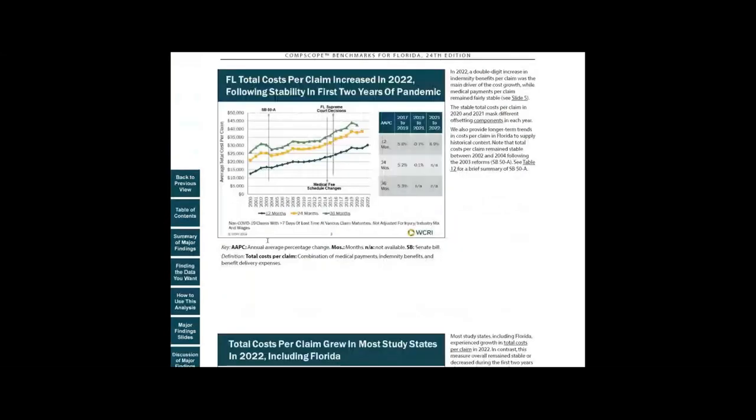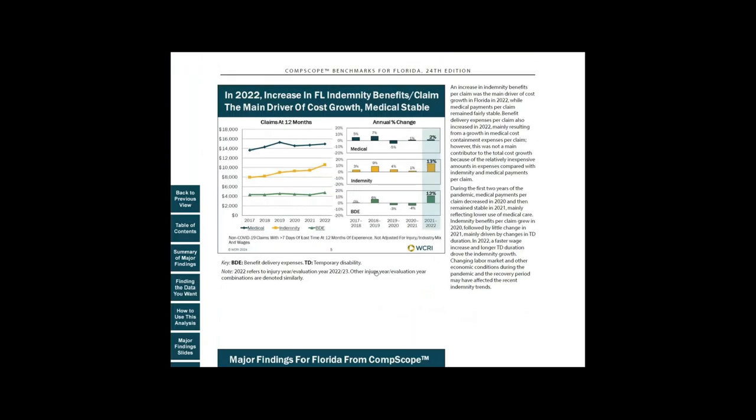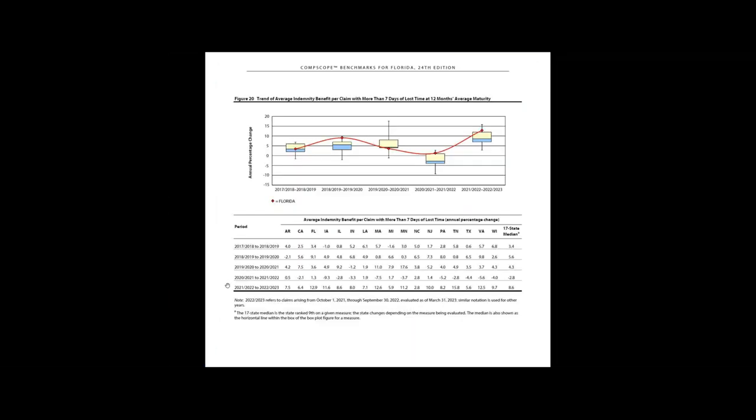Throughout the report, you can click on links to take you from one area to another. For example, from a finding reported in the summary to the slide that illustrates that finding, and to the underlying data that supports the finding.